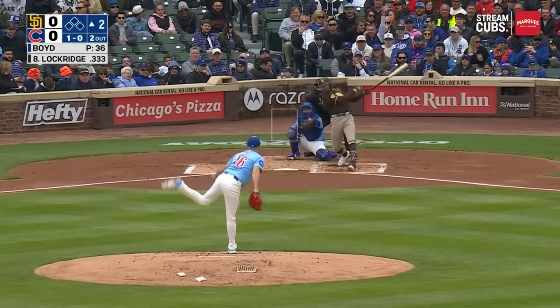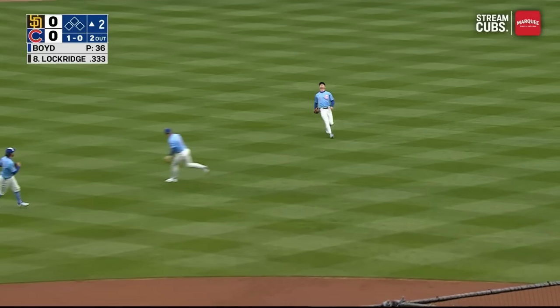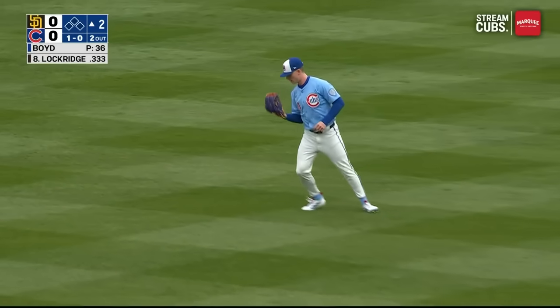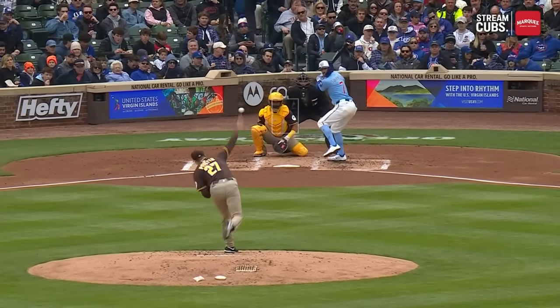And the pitch to Lockridge. In the air, shallow center field. Here comes PCA calling off Nico, and Pete Crow Armstrong pulls it down. 1, 2, 3 go the Padres. Cubs come to bat. Nick Pivetta goes to work.